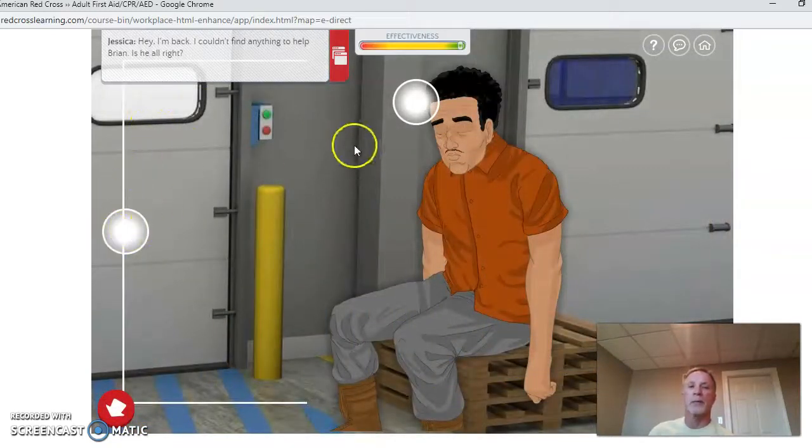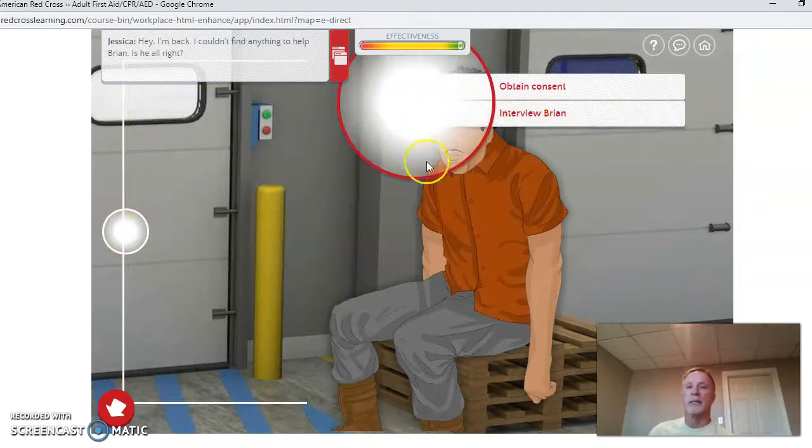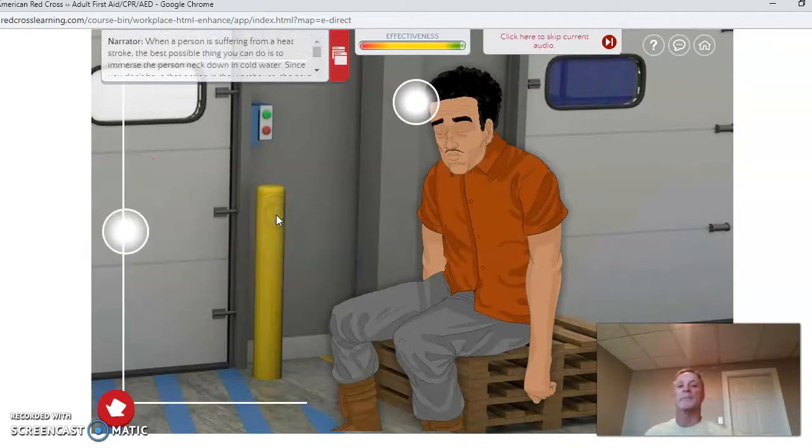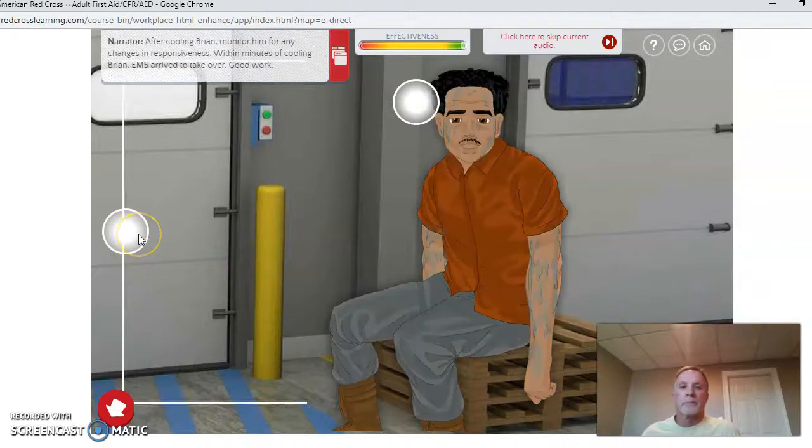Okay, so we go over here. We went through the interview. So we're going to look down: give Brian a sports drink, or cool Brian down with cold water. When a person is suffering from heat stroke, the best possible thing you can do is immerse the person neck down in cold water. Since you don't have that option in the warehouse, the next best thing you can do is to continuously spray the man with cold water from the hose. After cooling Brian, monitor him for any changes in responsiveness. Within minutes of cooling Brian, EMS arrived to take over.